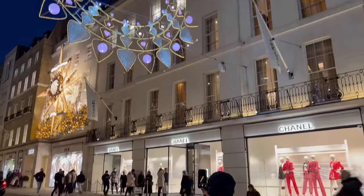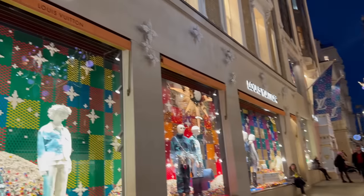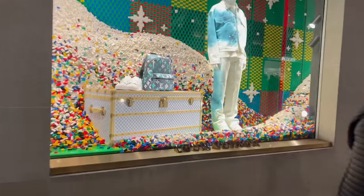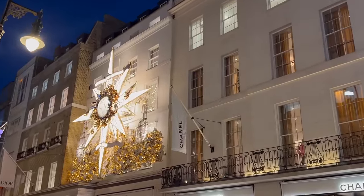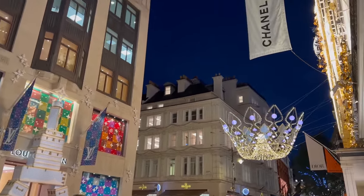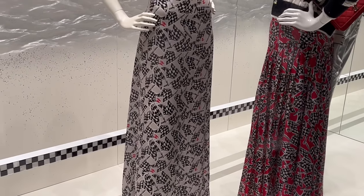Guys, it got dark so quickly, but I can show you the Christmas lights on Bond Street. Look at Louis. Oh my god, it's so beautiful. Everything is Lego, even the trunk. So there is a bit of a queue. But let me show you, the window displays here are different. These are inspired by the Formula One.